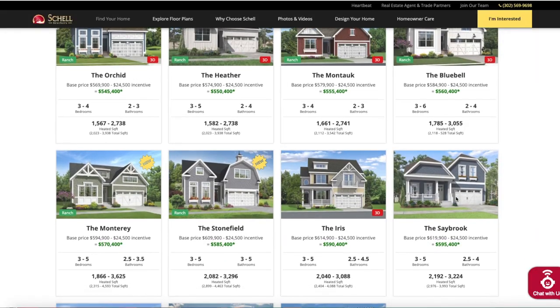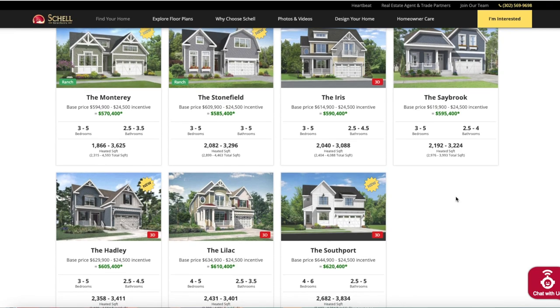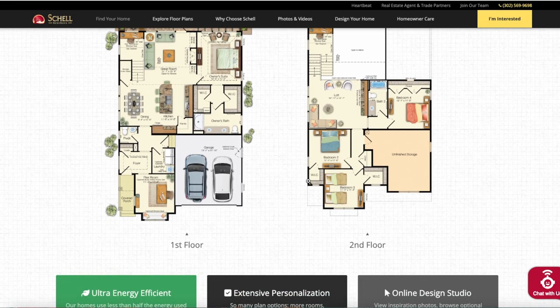So there we have it. That was the Lilac model by Schell Brothers. That's just going to be one of the models available in that community. You can probably see right here, I'll cut in just some of the different choices in there. But the Schell Brothers has a really good website and an online creation showing the options, the elevations, and the curb appeal of the homes and which one that might suit you the best.